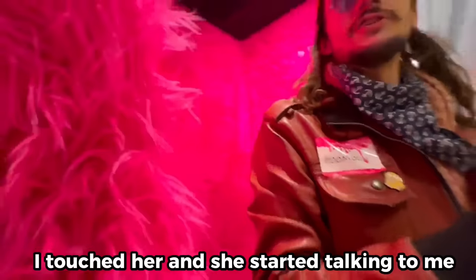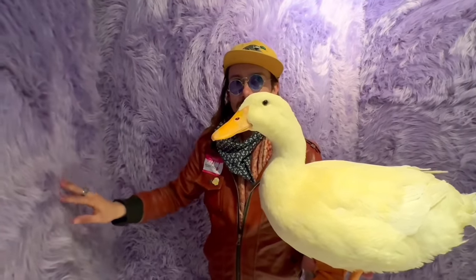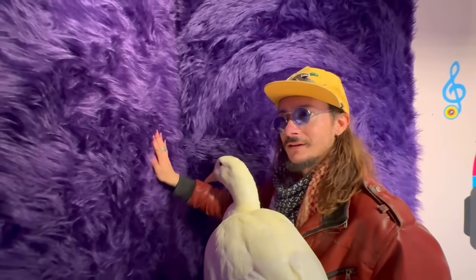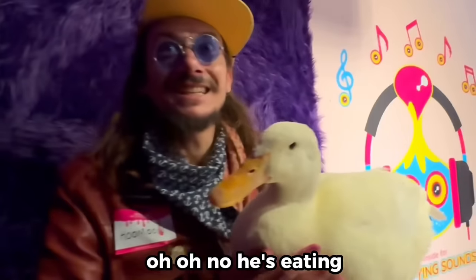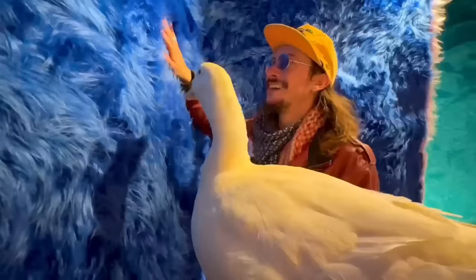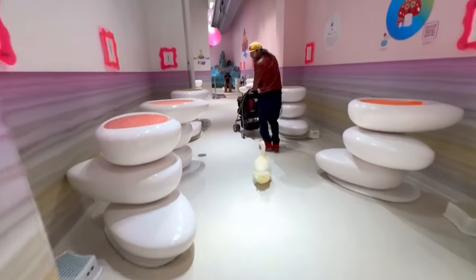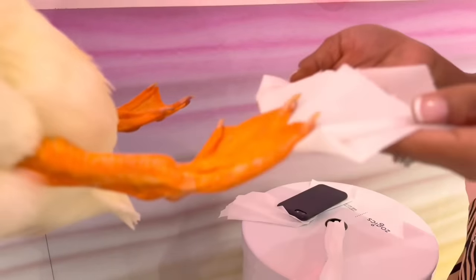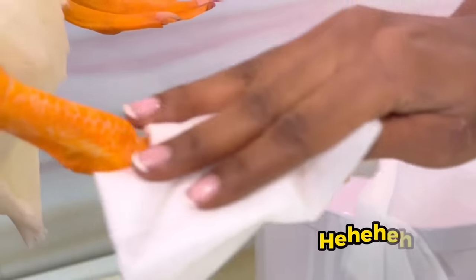I touched her and she started talking to me. You hear that? It's an asthma wall. What about this purple one? Oh no, that's a T-Rex coming. I seen the movie. Oh no, he's eating. The T-Rex is eating chips. Oh. I farted. They're so soft. They're made of cheese.